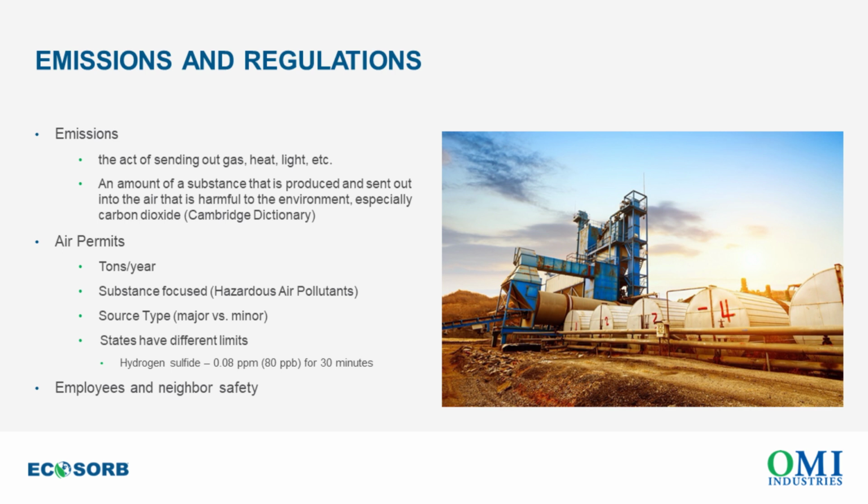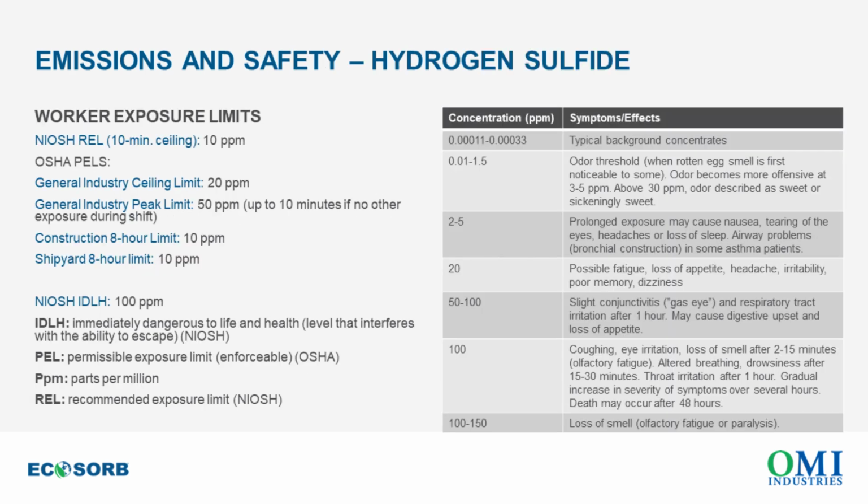So I'm going to focus on hydrogen sulfide for a large chunk of this conversation today. The reason for that is everybody recognizes hydrogen sulfide. It's kind of an industrial standard. It has that lovely rotten egg odor, so it's a good one to work with. In one state, hydrogen sulfide is allowed at 0.08 ppm, which is 80 parts per billion, for 30 minutes in residential areas. In another state, it's only allowed at 2 tons per year. So what does that mean for employees and your neighbors and safety?